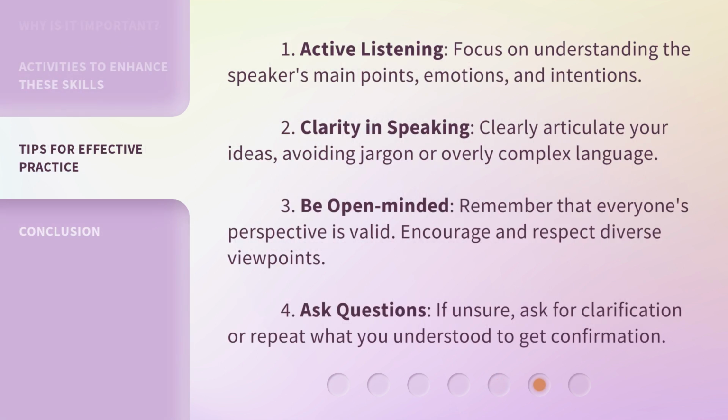1. Active listening. Focus on understanding the speaker's main points, emotions, and intentions. 2. Clarity in speaking. Clearly articulate your ideas, avoiding jargon or overly complex language. 3. Be open-minded. Remember that everyone's perspective is valid. Encourage and respect diverse viewpoints. 4. Ask questions. If unsure, ask for clarification or repeat what you understood to get confirmation.